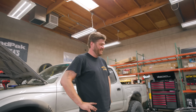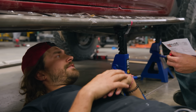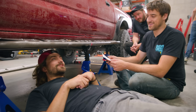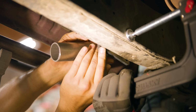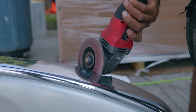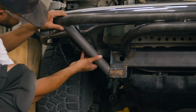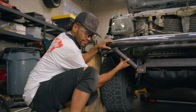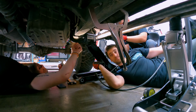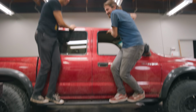These are so serious. So, about an inch of clearance, you think? Is that enough? No, less than an inch will be all right. I'm gonna read the instructions and see what we can get away with. Read the instructions. That's a good idea. What do you think? Yeah, go right there. Yeah, that's good. Moment of truth. Not too bad. Rock sliders are done.